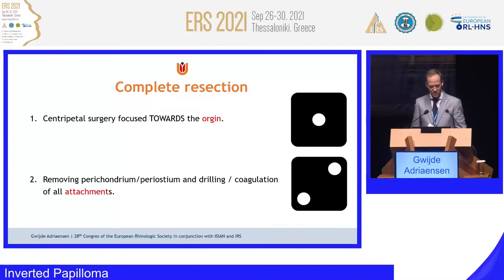You remove the perichondrium or periosteum, you drill it, you coagulate all attachments. So attachments are one of the things that are really important in recurrences, and the easier you find the attachment, the easier or probably more successful your operation is. The more difficult you have in finding it, the more difficult it becomes. So you should at least make a great effort before starting your surgery on finding those attachments with imaging or whatever.